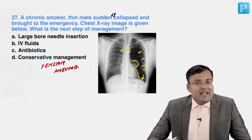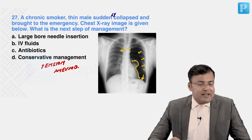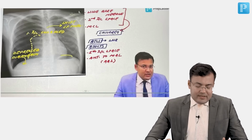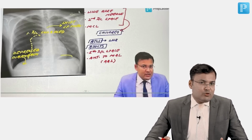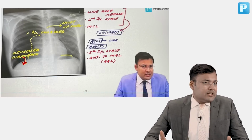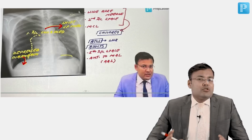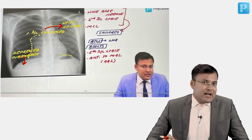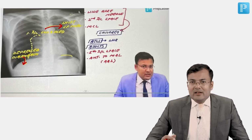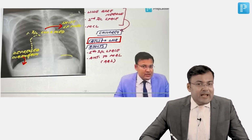It's the ICD insertion, intercostal drain insertion in fifth intercostal space in triangle of safety. So what is the correct answer here? The correct answer for this question is A. One of the characteristic features to recognize tension pneumothorax on chest x-ray is that there is depressed diaphragm. Second, obviously the ipsilateral lung will be collapsed and there will be shift of mediastinum to the contralateral side. So we discussed we should insert a wide bore needle in children in second intercostal space in mid-clavicular line, adults fifth intercostal space in anterior axillary line according to ATLS update.